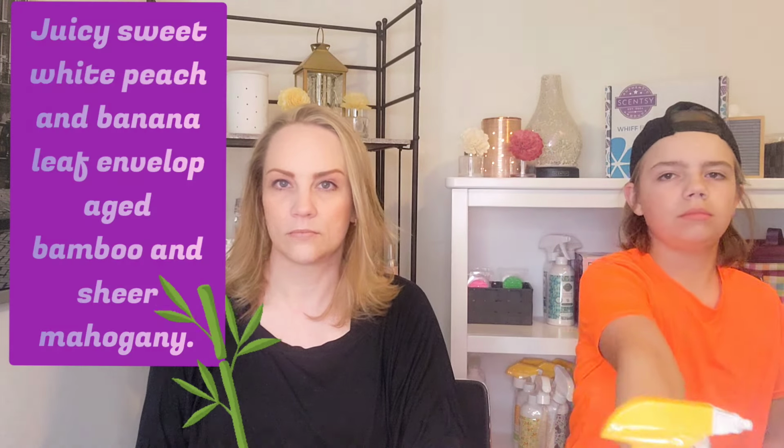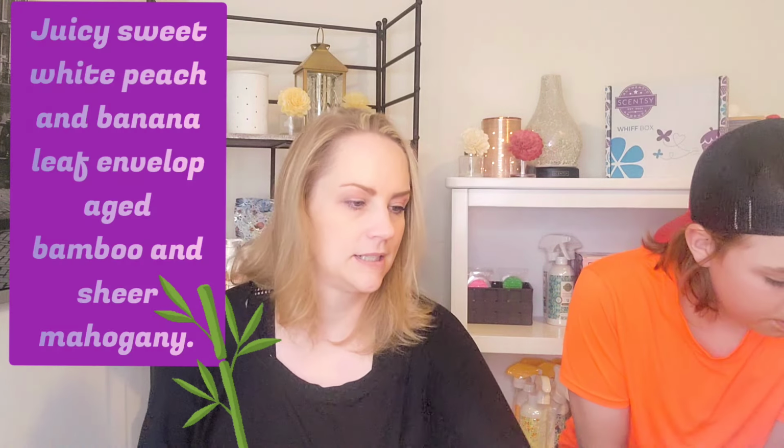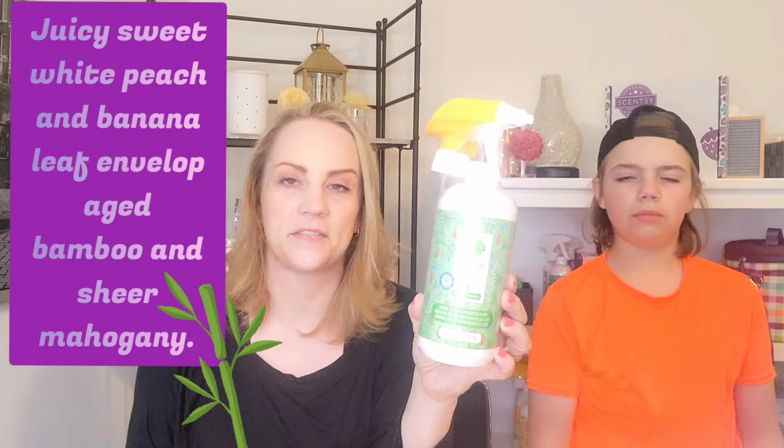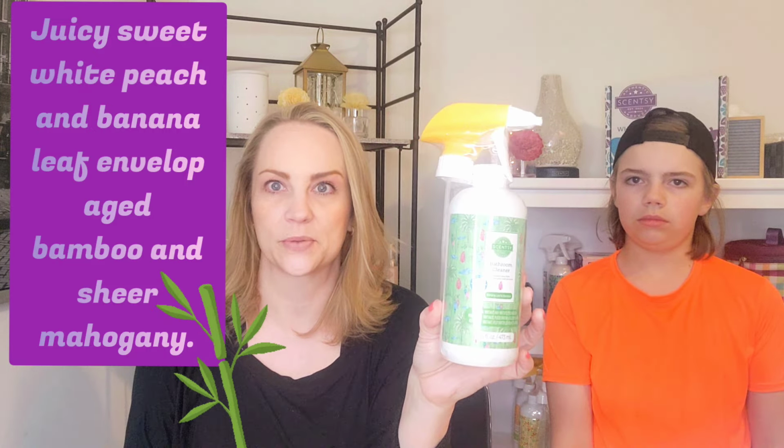Bathroom cleaner in banana leaf and bamboo. Okay, banana leaf and bamboo, which I have the counter clean of out right now. It smells really good. The bathroom cleaner is a little bit different because the counter clean doesn't have the soap scum component. So the bathroom cleaner is for that instead. You can use your counter clean anywhere.